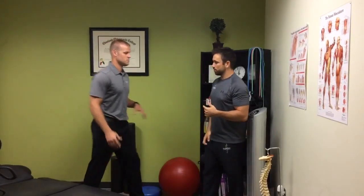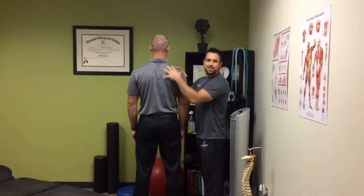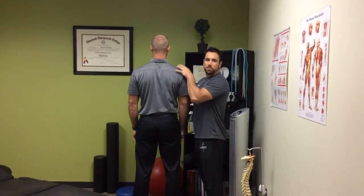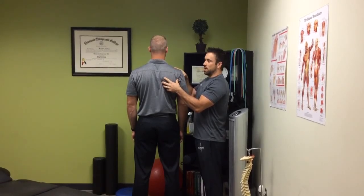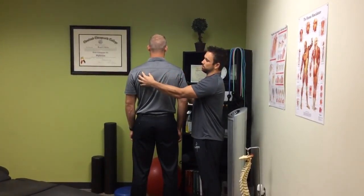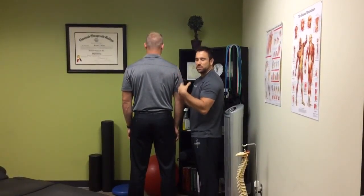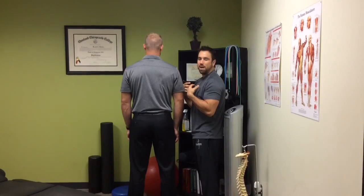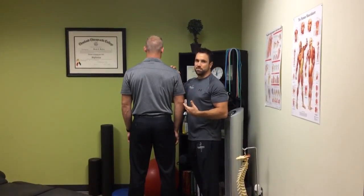Just to show you here from the back, so stand facing that way. The position of the scapula is vital in proper shoulder function and health. Most of us are going to be what we call elevated, rolled forward, and anteriorly tilted. So do that with both shoulder blades. That's the posture that most of us are in because we sit all day or just from bad habit. It puts our shoulders in a horrible position. You're just setting yourself up for injury.